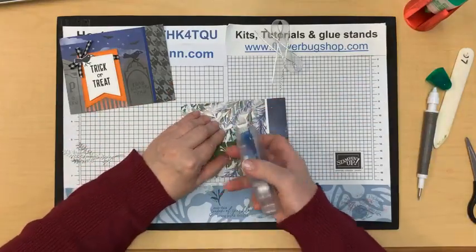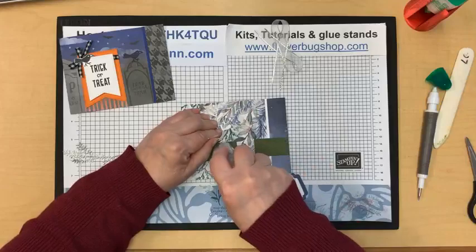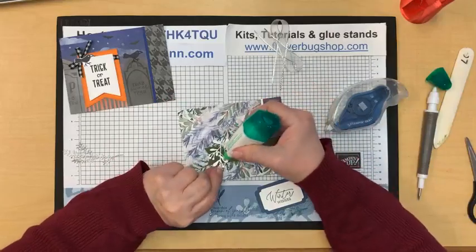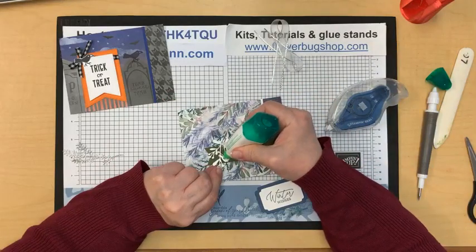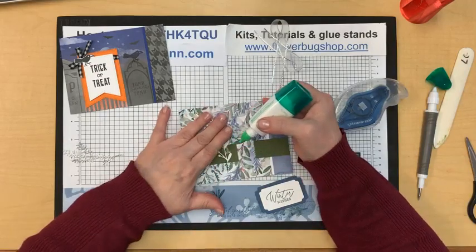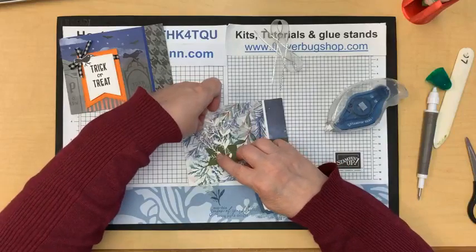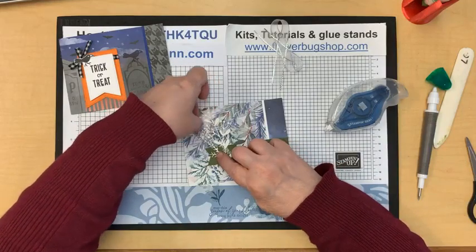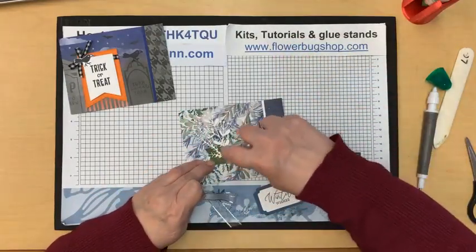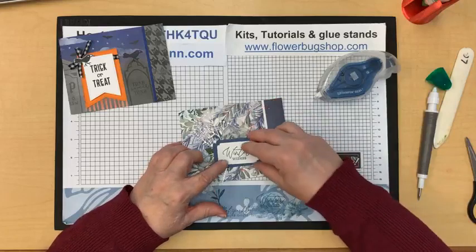So what you can do, because this is going to get covered up, is adhere this down, and I can add just a few little smears of glue to make that stay. Okay, then my adhesive-back glimmer paper. That brings in the silver, and then I'm going to add adhesive for this faux bow, and there we go.